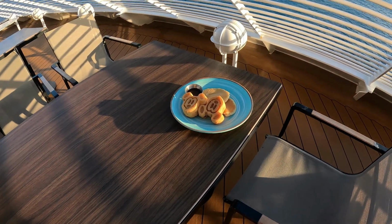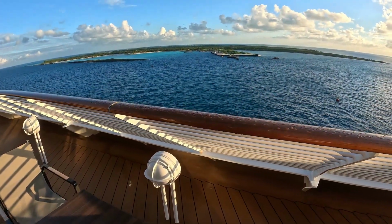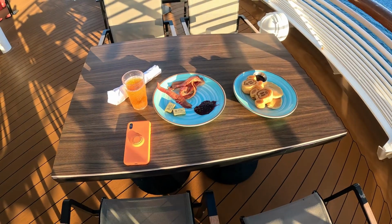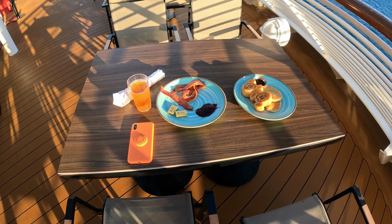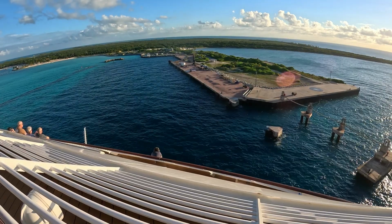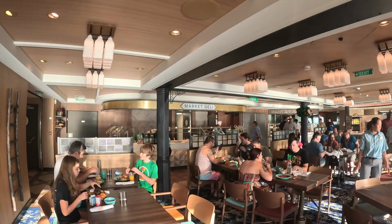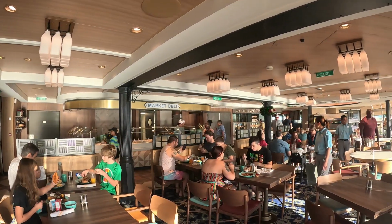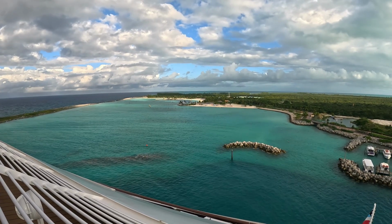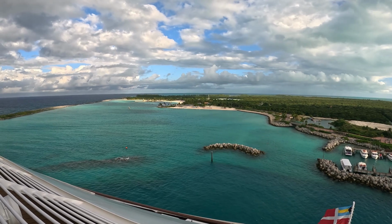Marceline Market has several tables looking over the back of the ship. And there's Castaway Cay. The ship will dock in reverse. I also got some bacon and apple juice as my drink. There are also several tables inside the restaurant. Castaway Cay has snorkeling, 2 water slides known as the Pelican Plunge, and much more outdoor activities.